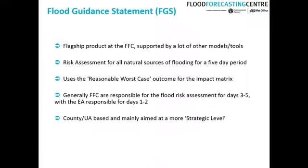So a little bit about the FGS, the Flood Guidance Statement. It's our flagship product. It's the main way we can communicate flood risk assessment from all those four sources for a five-day period, and it's supported by a whole raft of other models and tools which have been in development over the last 10 years and continue to be developed on a day-to-day basis.